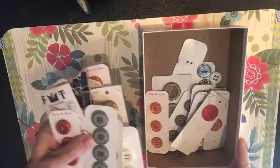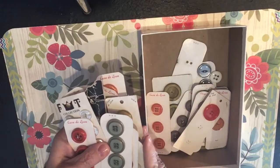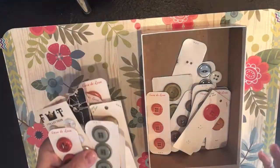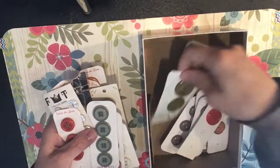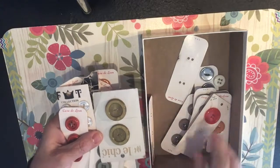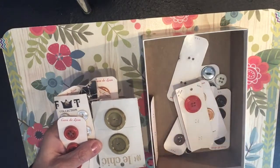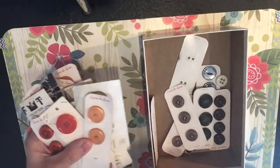And a new YouTuber I have, not a new YouTuber, but new to me, Gail Agostinelli, I think is how you say your name, has great tutorials on all kinds of aspects of creating junk journals. And she used some of these buttons and sewed them into the spine on the outside of a junk journal, and I'm definitely wanting to try that.